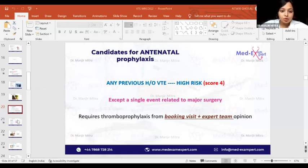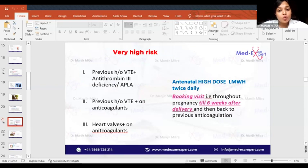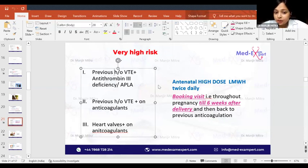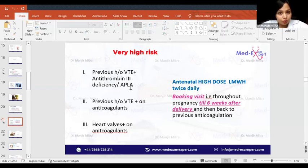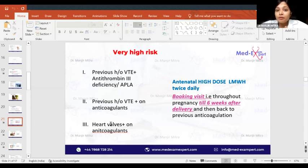All right. So moving on. There is another category who are called the very high risk patients. So high risk, we are clear on that. But who exactly are the very high-risk patients? Any patient who has a history of VTE along with disorders like antithrombin 3 deficiency or antiphospholipid antibody syndrome, that is APLA. Any patient who has a previous history of VTE and is still continuing anticoagulants and has gotten pregnant. And of course, any patient who has a mechanical heart valve and is on anticoagulant and is pregnant right now. They all classify as the very high risk group.